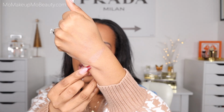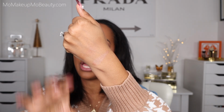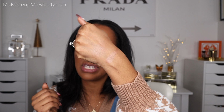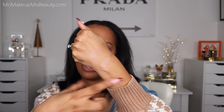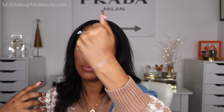So here I have more of a healthy traditional swatch. And then over here, it's more so how I apply it. Blended, diffused into the skin, and it just gives that healthy glow, which wears so much better than just a stripe on your skin. It's a lot more flattering.